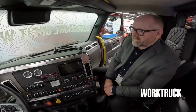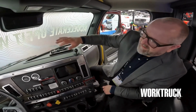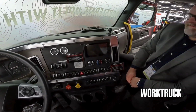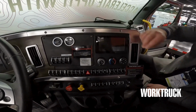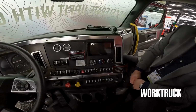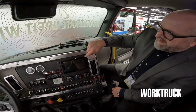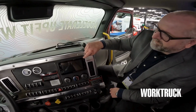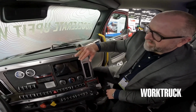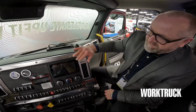We're inside the Western Star 47X, and there are a few things I'd want to point out. First would be the flex panel. This is a great option if you need to install your own equipment. You can pop this panel off pretty easily. The other thing I'd point out is this factory standard Kenwood interactive touchscreen display.